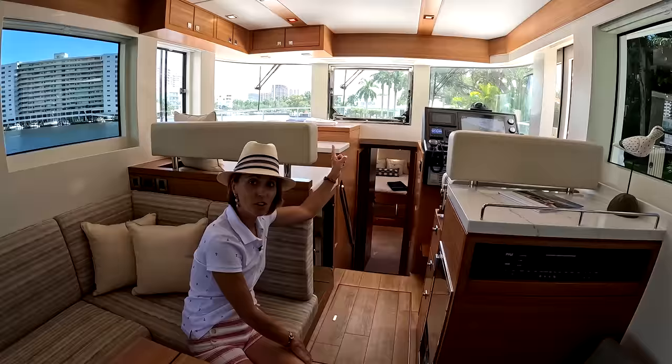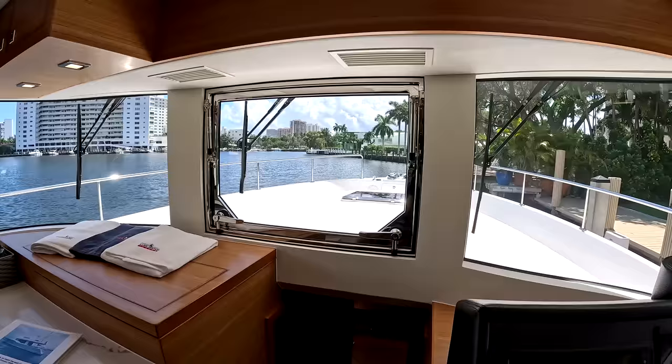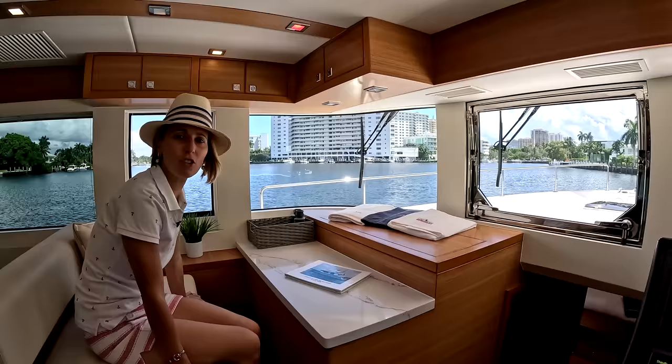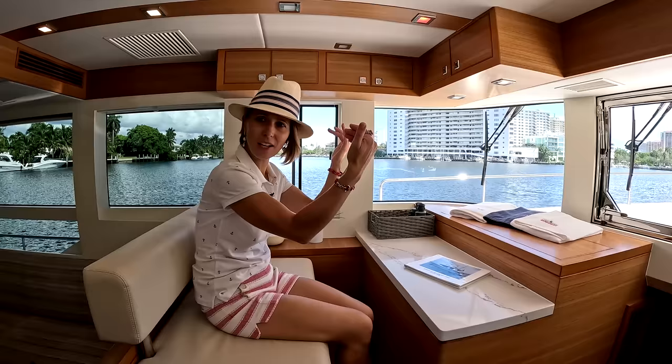And check that out. There is a huge openable hatch that's going forward. Openable window. Is it a porthole, window, or hatch? No, it's a window. You would call it a window, huh? Yeah, I'd call that a window. It's not a porthole. And that opens up 90 degrees. It's fantastic. You would have such an amazing cross breeze coming through here most of the time. At anchorage, you've got the wind coming at you, and you open all that up.